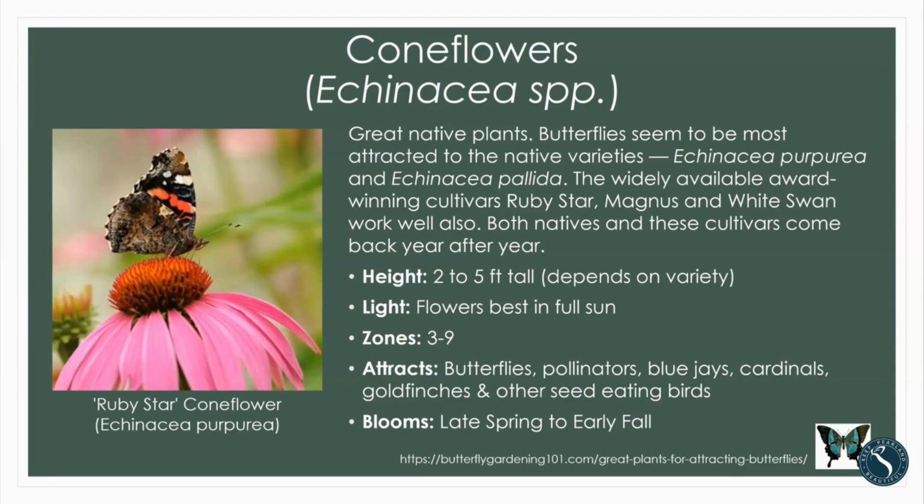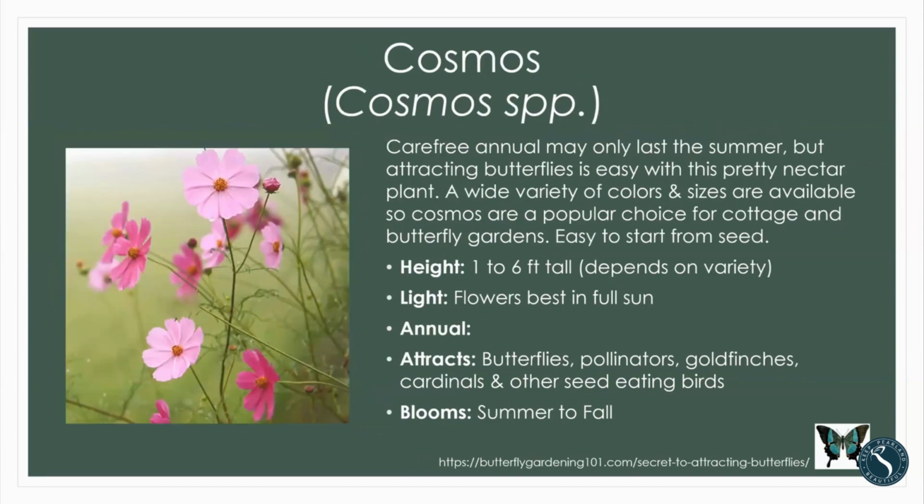The widely available award-winning cultivars Ruby Star, Magnus, and White Swan work well also. Both natives and these cultivars come back year after year. So I love the purple coneflowers. Like I said, I have some in my yard. That and black-eyed Susans. The Cosmos, a carefree annual, may only last the summer, but attracting butterflies is easy with this pretty nectar plant. A wide variety of colors and sizes are available, so cosmos are a popular choice for cottage and butterfly gardens. Easy to start from seed, but it is an annual.